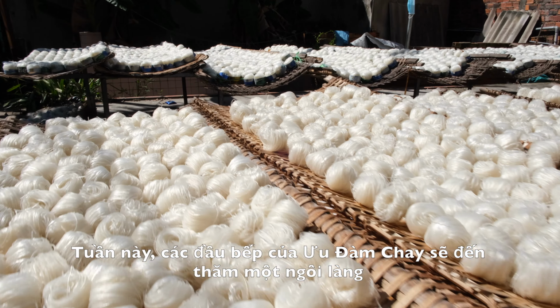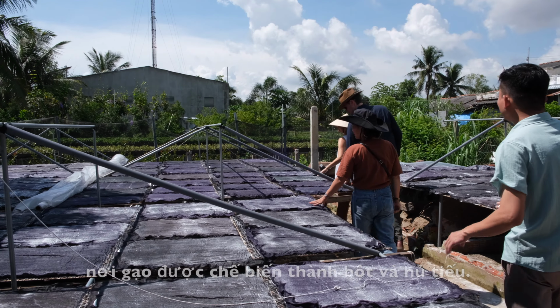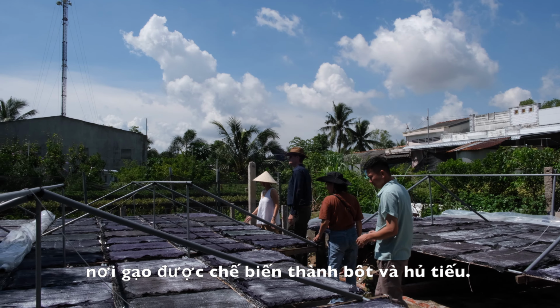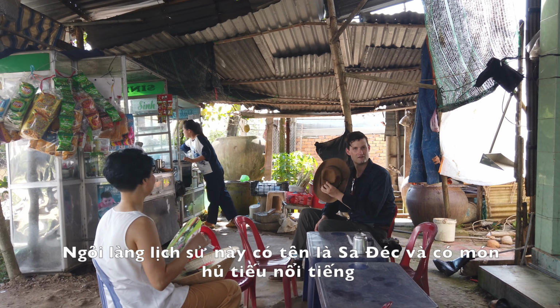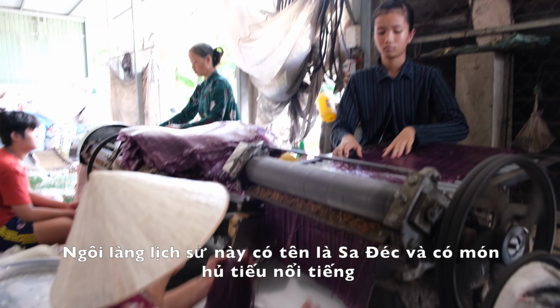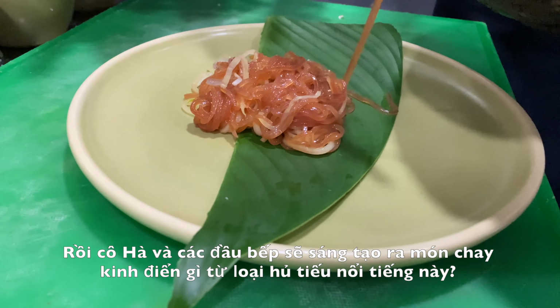This week, the staff of Đàm Chay will visit a village where rice is processed into starch and also turned to noodles. This historic village is known as Sa Đéc and has a famous noodle dish that we'll watch Ha and her cooks turn into a vegetarian classic.